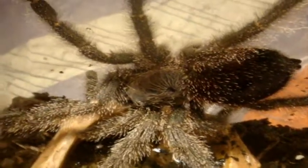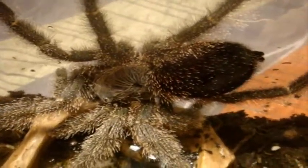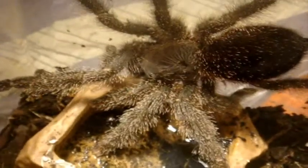And this is Anna, my Poecilotheria hurriana, the Ecuadorian woolly pinktoe. She's a full-grown adult female that I got last year from Tarantulas Canada's get-together. It's a very awesome species. I love it. Actually one of my largest avics. Pretty calm too.